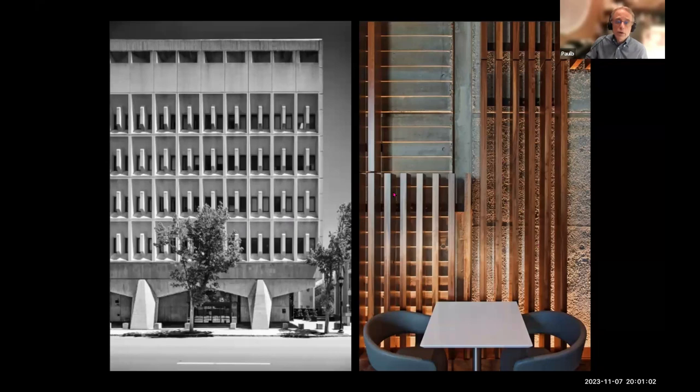So what you see here is a new walnut screen overlapping and illuminated from below in a way that articulates the pre-existing, highly textured concrete surface behind. And this is one of those great things that happens in the context of adaptive reuse, where you discover features of the original building that now you embrace and bring to the forefront. Again, a kind of transformation, taking something old and making it into something new without losing the original character.